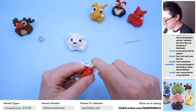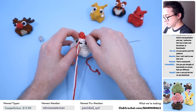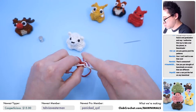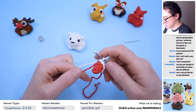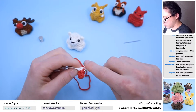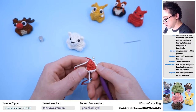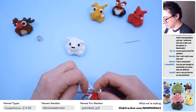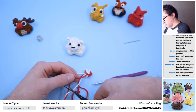And then this way I can do a more simple one. Yes, yes, yes. This will be very cute. All right. And then we'll do, actually, you know what, do you want to do a slip stitch there? Yeah, sure. Okay, so we'll do a slip stitch in this one, like that, and cut a red yarn. I don't think we need that anymore, we'll just stuff it up with red yarn.